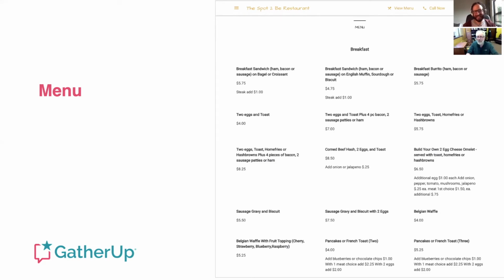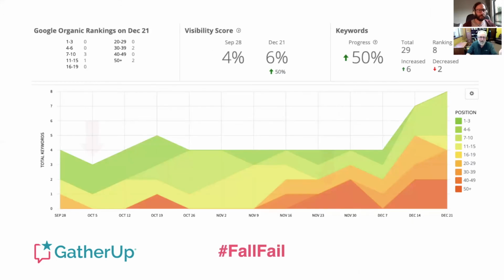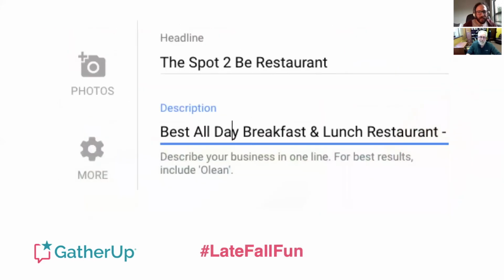Anyways, entered it, super excited, got it in 1st of October, sat, watched, waited. And not only did nothing really happen in our rank, we saw no additional keywords rank. We saw our lower ranking keywords ranking lower. So it was a huge disappointment for me after putting in a good bit of time. But I didn't want to give up. At that point, I was kind of discouraged. I didn't want to give up on the experiment.